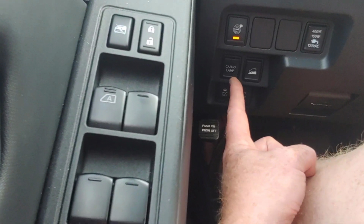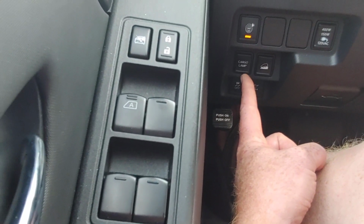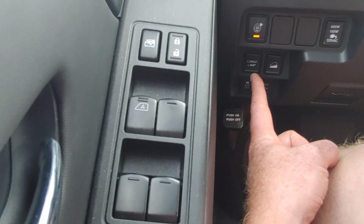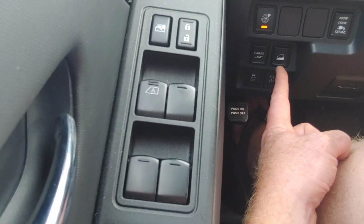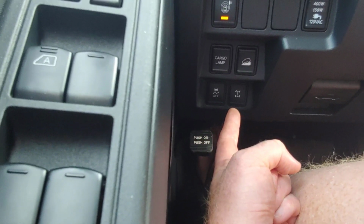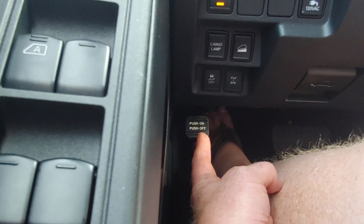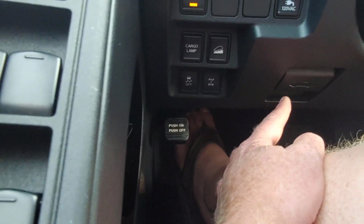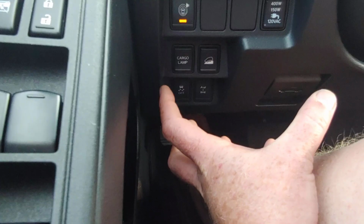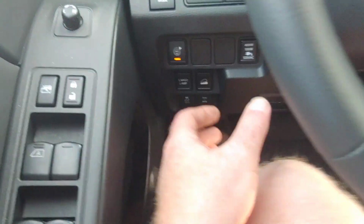Now, coming down here, you've got a cargo lamp that physically turns on the cargo lamp, if you need it on by itself. It usually comes on and stays on for a couple of minutes when you open any of the doors. Here's your hill descent control. Down here, there's your traction control, and there is your rear differential lock. And then down by my foot, there's the push brake. Over here is the hood release. So lots of buttons going on the left side of this steering wheel, but most of them are ones that you will use only rarely.